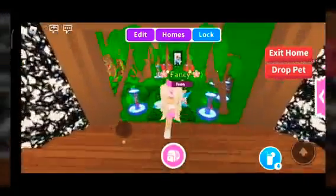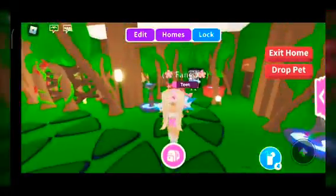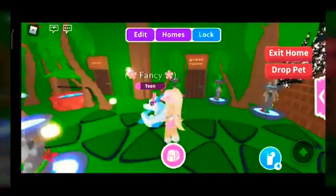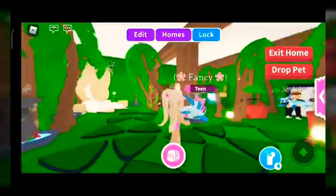Okay. I like this area. It's amazing. The jungle area is amazing. Green everywhere. Palm tree. It's amazing.